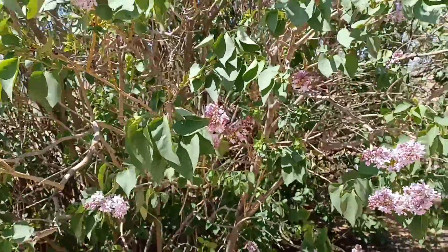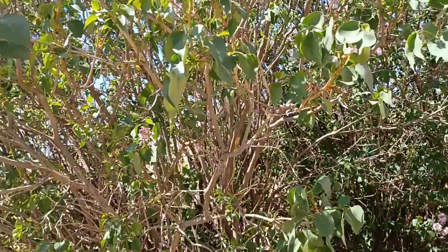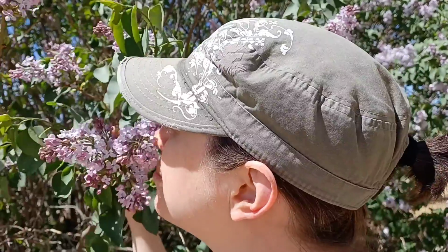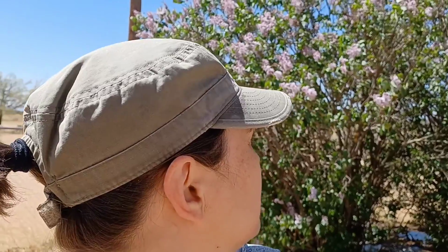My entire yard smells like lilac over here. I love it. Oh, it smells so good. Fake lilac smell gets nowhere close to real lilac smell. Nowhere near.